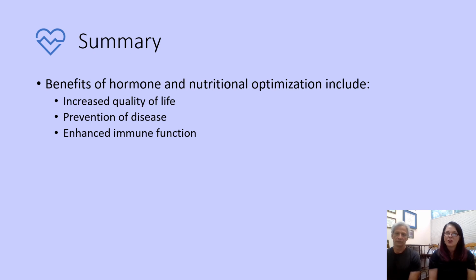So in summary, there are many benefits of bioidentical hormone optimization as well as nutritional support. Increased quality of life is always important, prevention of disease, and now enhanced immune function.